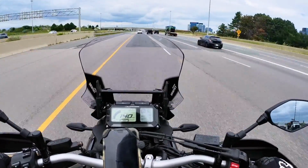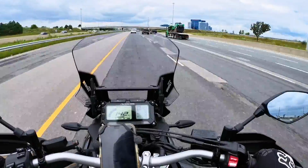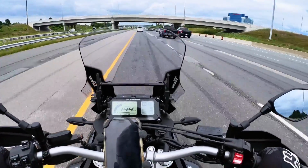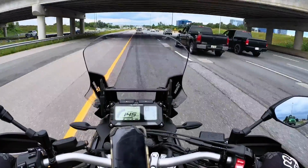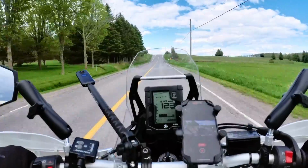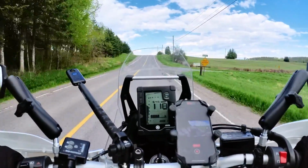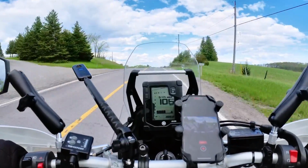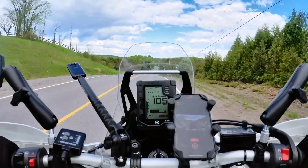The Super Tenere engine feels a lot more relaxed at 80 miles per hour or 130 kilometers per hour. The big bike does not feel like it's straining at all on a long haul, while the T7, which is capable of easily hitting high speeds as well, just feels more busy and strained on the highway. I love my bike, but on the highway or while rolling on the power, the Super T wins hands down.